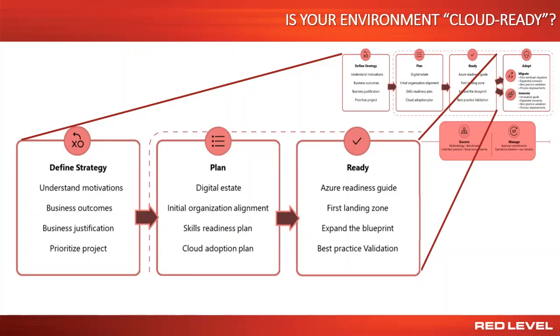And part of that cloud adoption plan, you also need to establish timelines. It's really important in any type of project that rough timelines are gathered and set. Again, this is tailored to the Azure Cloud Adoption Framework, but these primary stages are similar for other cloud providers.